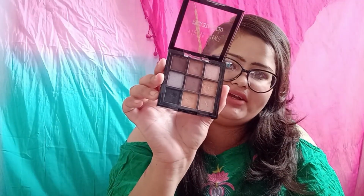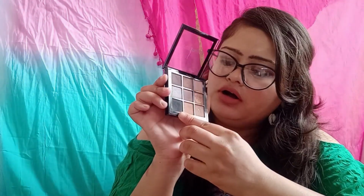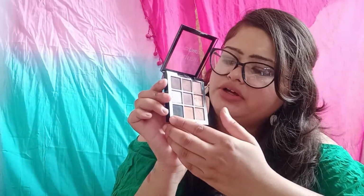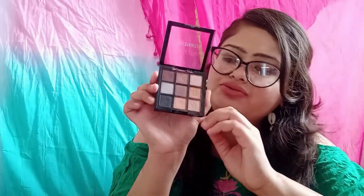So next I'm gonna just show you the two eyeshadow palettes. So these are the two eyeshadow palettes. This is my first purchase actually by Swiss Beauty. This is my first eyeshadow palette when I started the makeup thing. So this is the first purchase. So you can just see it has 9 shades, amazing shades. You can just use it for the smoky eyes you want to create, and upon this you can just apply this for a metallic look, just really amazing.